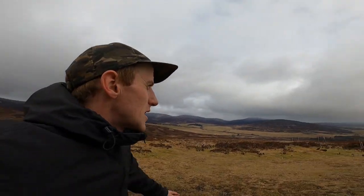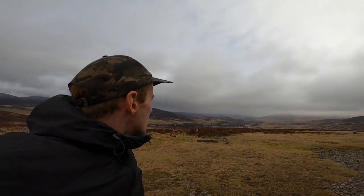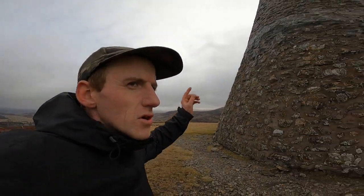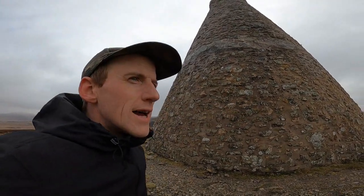I just love finding stuff like this and documenting it on the channel. It's crazy to think people all over the world can check this out and see what a little corner of Scotland can look like. That's the direction that I came from today, up the Glen in my car. Quite often I've walked up Loch Lee and stuff, which is up the other side of this beautiful glen.